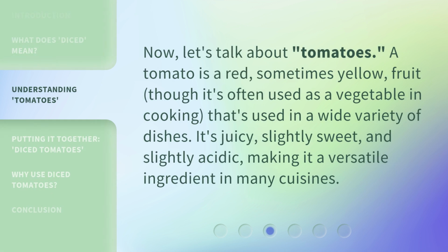Now, let's talk about tomatoes. A tomato is a red, sometimes yellow, fruit, though it's often used as a vegetable in cooking. That's used in a wide variety of dishes. It's juicy, slightly sweet, and slightly acidic, making it a versatile ingredient in many cuisines.